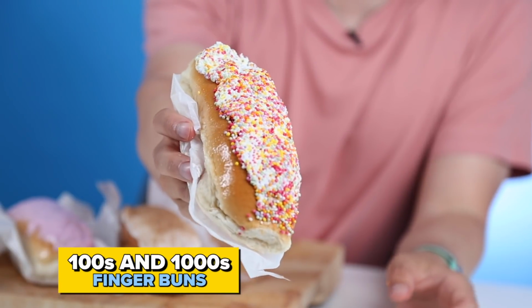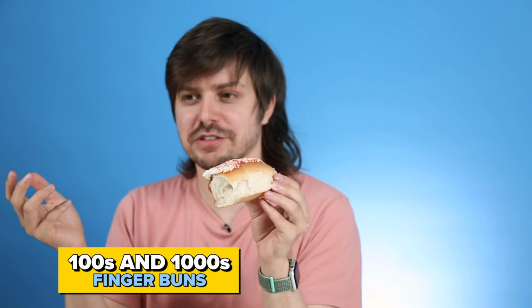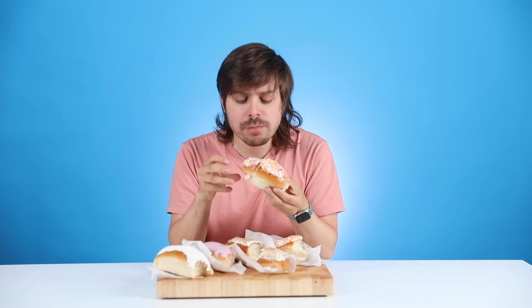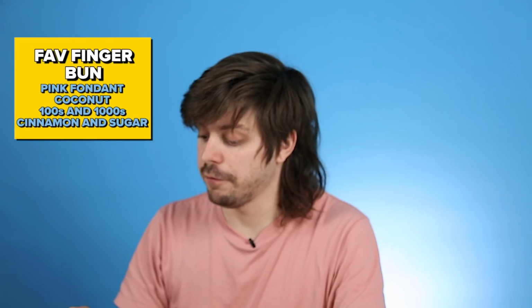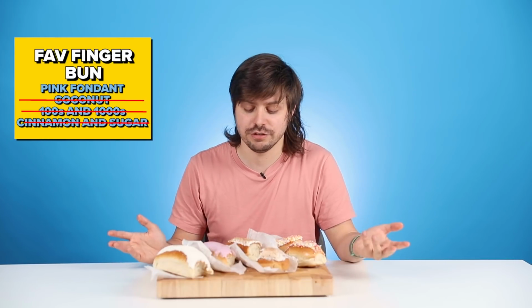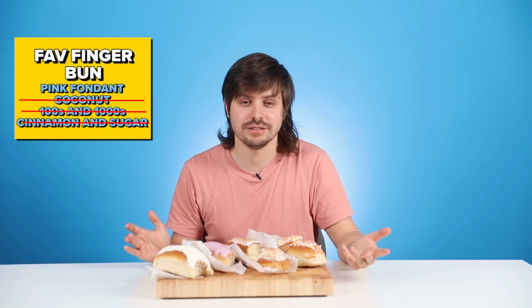Oh, the cream! Hundreds and thousands. It just looks so bad, but so good, you know? Yeah, it reminds me of fairy bread. This is so good. And I'm already feeling like I've had so much sweet stuff already. So good. I mean, these are all great. But for me, the pink finger bun was the best. It was just really pink flavored and yummy.